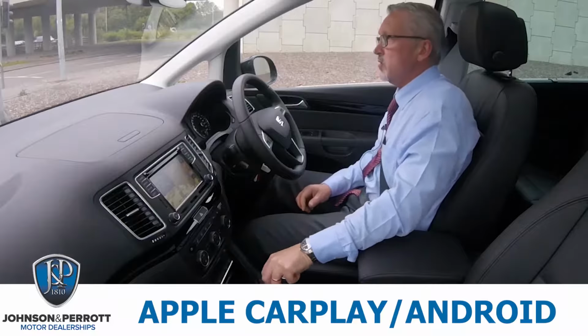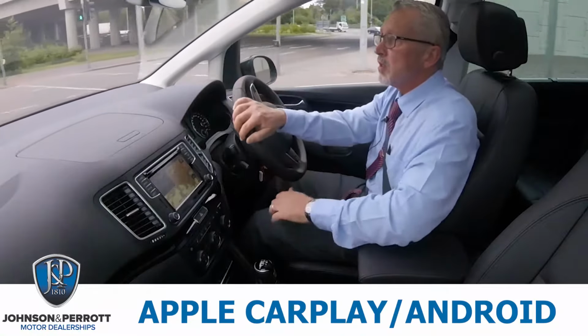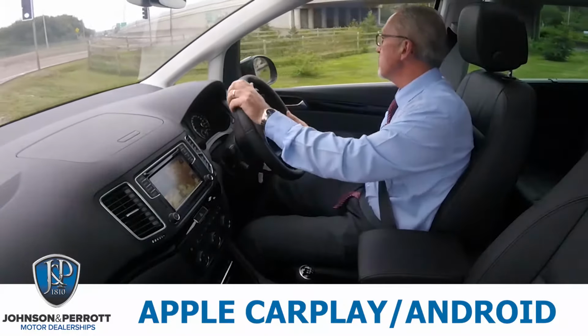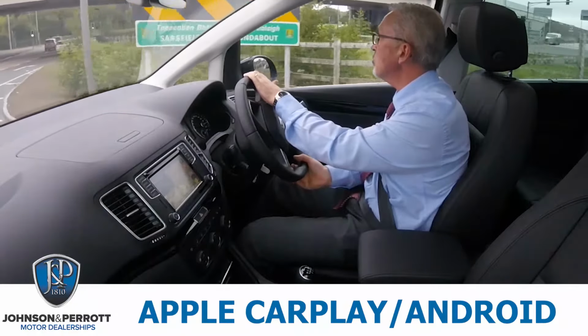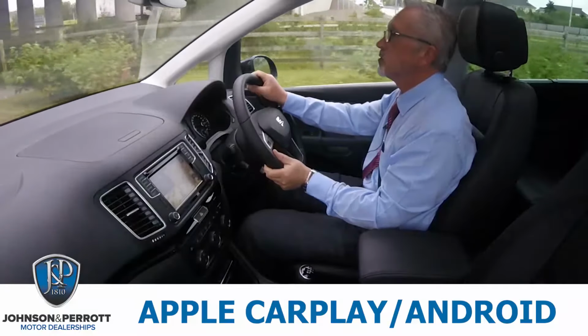Nice feature it has too is it has the air conditioning fed into the glove box, so you can turn that on and off. You can control how much air is fed into the glove box, so it'll keep things cool. It's not refrigerated, but it keeps them cool.